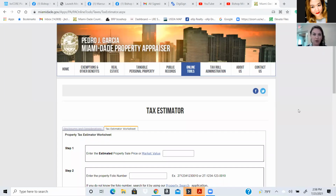Okay, so if you're shopping for a home in Miami-Dade County, you may be interested in knowing what your potential estimated taxes are going to be on the property. So the best place to do that is to use the resource provided through miamidade.gov, and you can see the link here, which we will provide in the comments after we record.